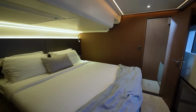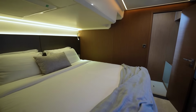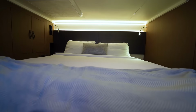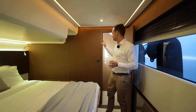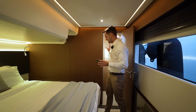Moving aft, again, we come into a very spacious cabin. It's quite special on the M48 because you have two VIP cabins. Normally you have a VIP and a guest cabin. There's a difference between the two, but these two cabins are the same size. They're occupying different sides of the boat, and they also importantly have their own access. So this companionway we just came down is dedicated for this cabin only. You're not sharing it with anyone else.